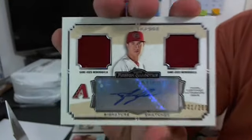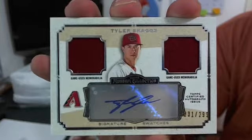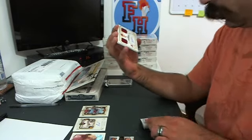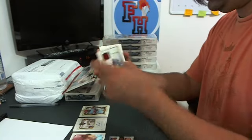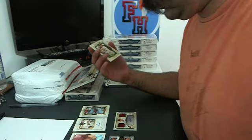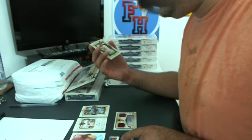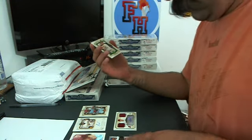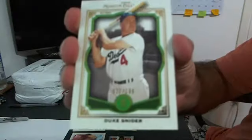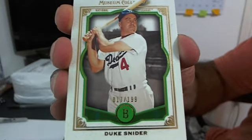For the Arizona Diamondbacks, Tyler Skaggs. Tyler Skaggs for the Diamondbacks. $2.99 for the Arizona Diamondbacks. Diamondbacks is Ian Trudeau. I forgot to say who was on this card, but the Nationals is C-Stipe. The Rangers is Jadikowski. The Athletics is Lonnie Lawnmower. And the Angels is Red Sox 6202, and we got a 17 of 199, El Duque Snyder.